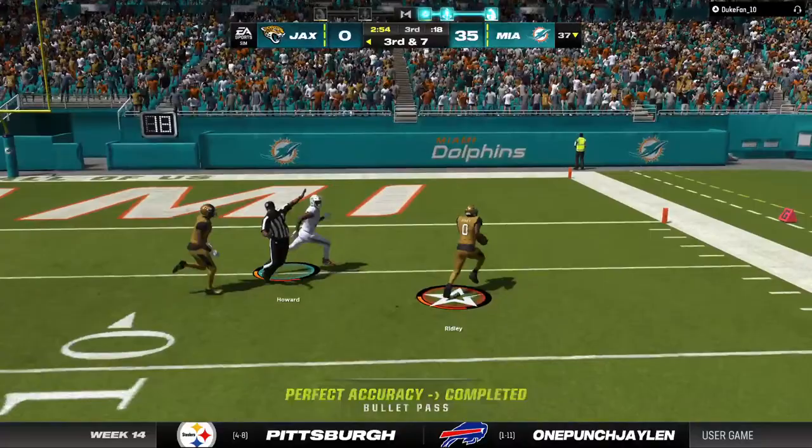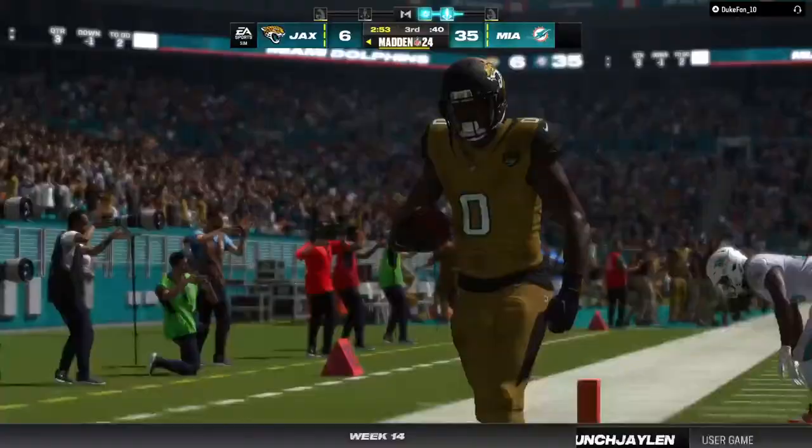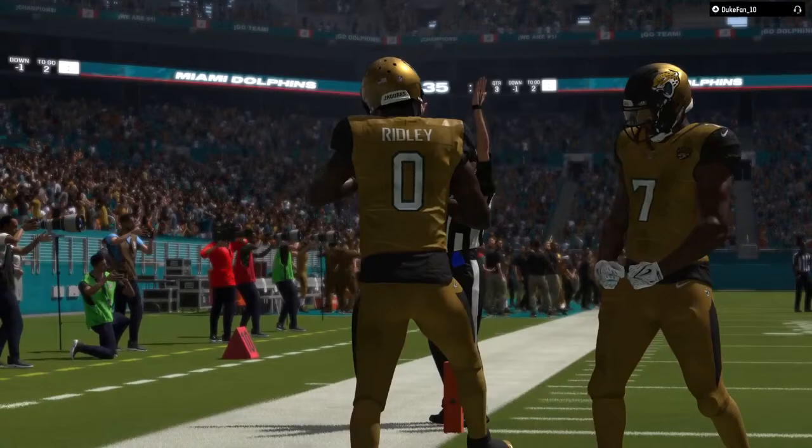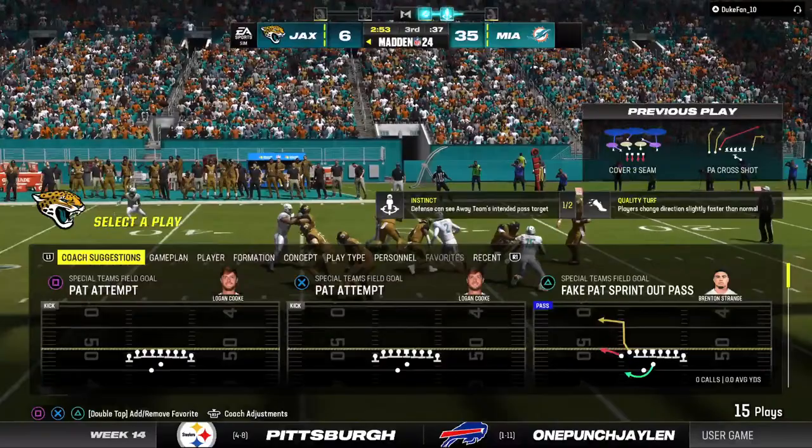Touchdown, Jaguars. Calvin Ridley, 63 yards. And the Jaguars are able to at least get one score back. Well, they had gone run the previous play. Nice little setup. This time they go play action. Defense bites a bit, and they hit for a big play in the end zone.